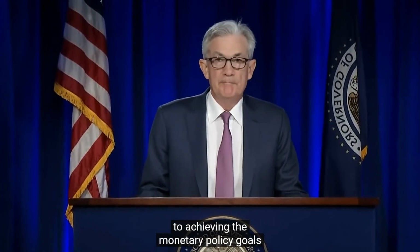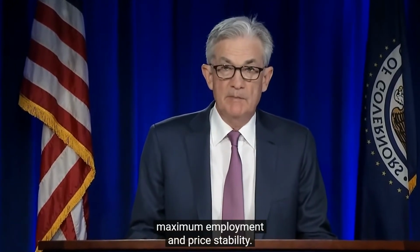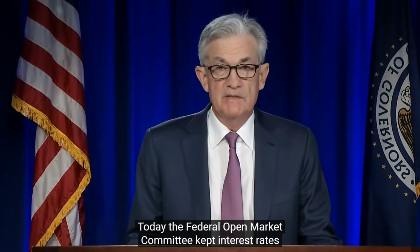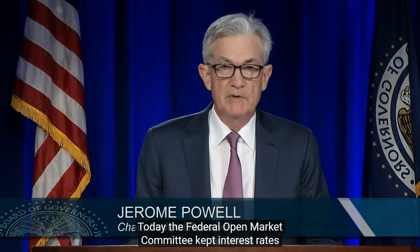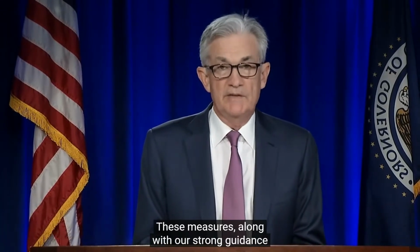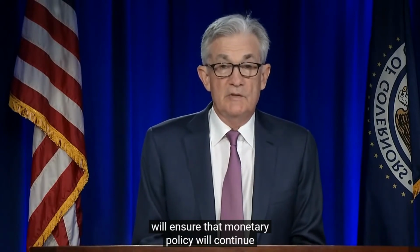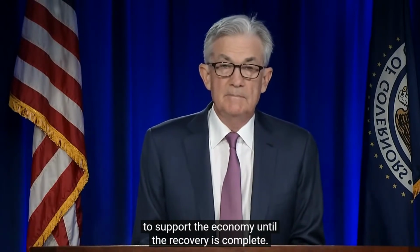Good afternoon. At the Federal Reserve, we are strongly committed to achieving the monetary policy goals that Congress has given us: maximum employment and price stability. Today, the Federal Open Market Committee kept interest rates near zero and maintained our asset purchases. These measures, along with our strong guidance on interest rates and on our balance sheet, will ensure that monetary policy will continue to support the economy until the recovery is complete.